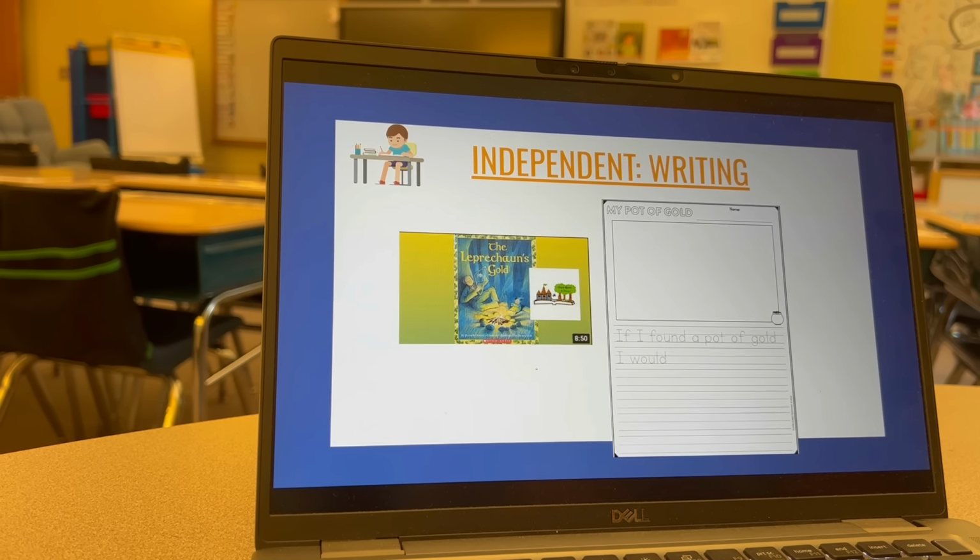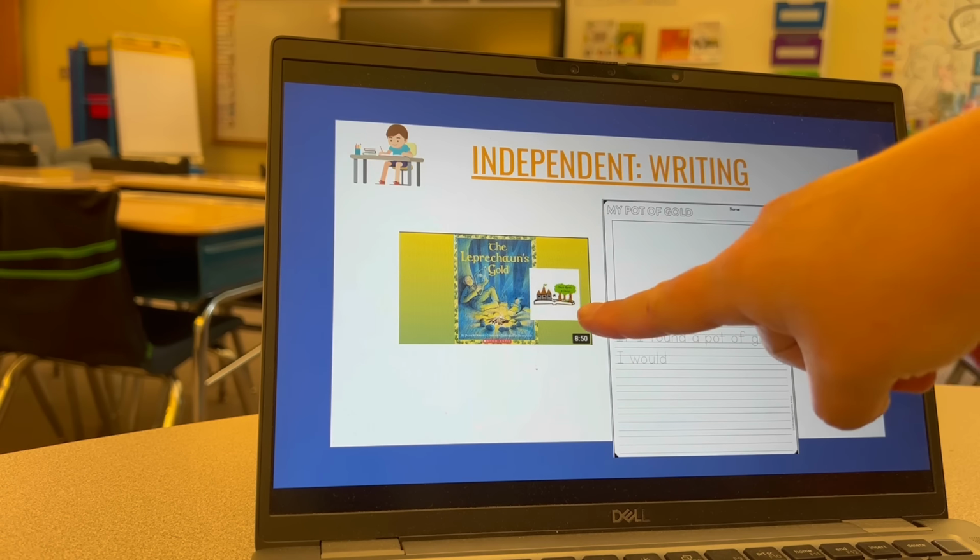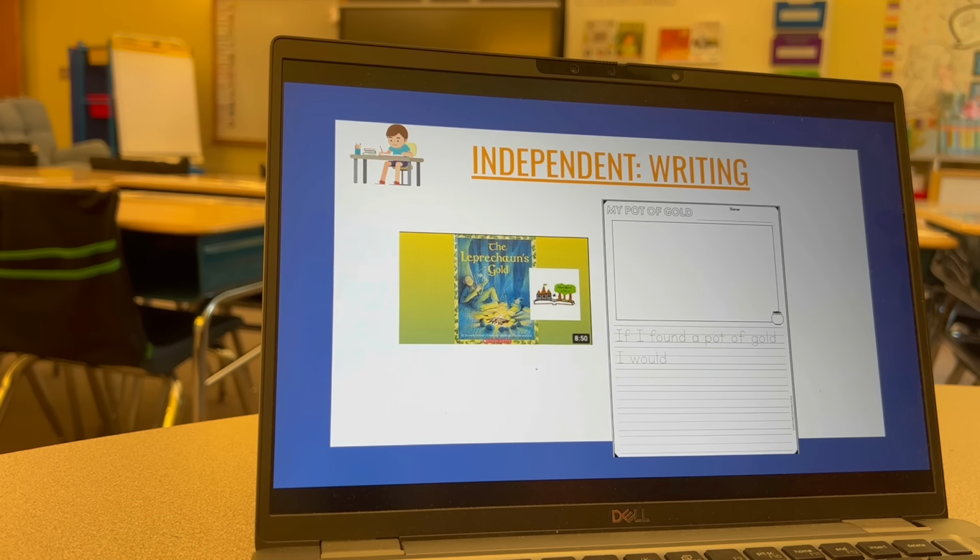The next group was independent writing. Now, I've talked about this a lot, but I really like having students respond to reading. So what I would do is I would link this video. This again was in March, so they read The Leprechaun's Gold. It was linked in their Seesaw for them to listen to. After they read the book, they had to go ahead and respond to the prompt.